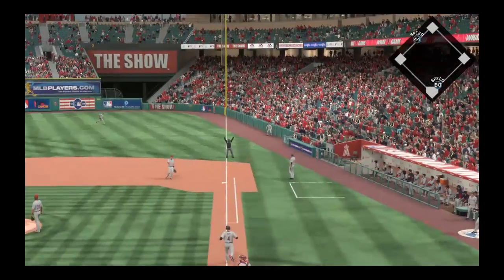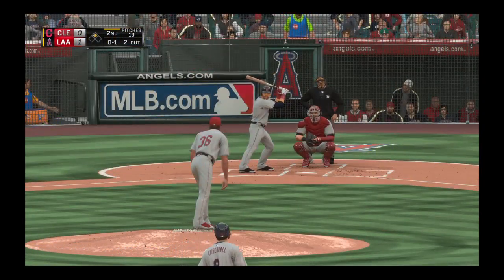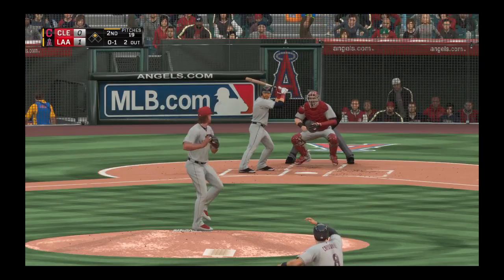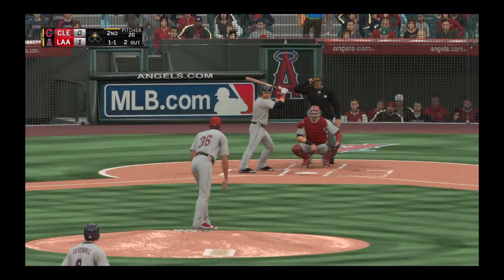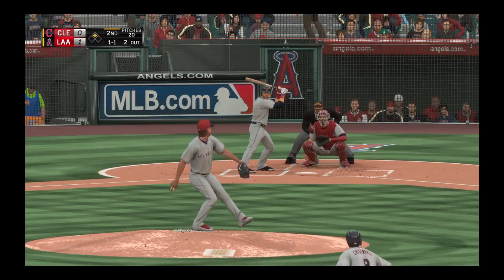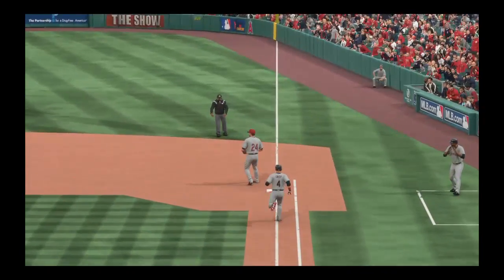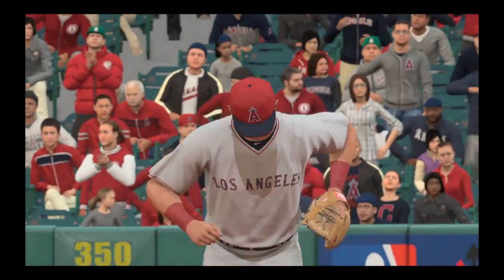Hit hard to the right side. No, that's a foul ball. Angels lead at 1-0 here in inning number 2. And he misses with it. 1-1. Drilled to the right side. Pennington comes up with it. Throw on to first gets him, and the side is retired. 1 left for the Tribe. They still trail.